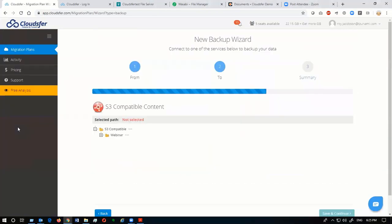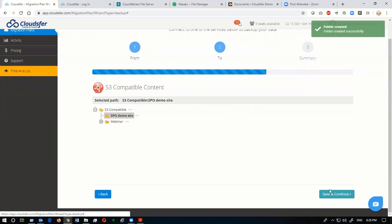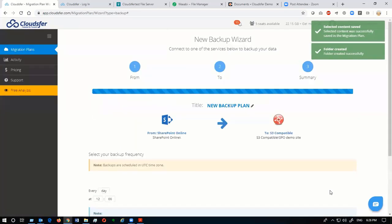And now we're actually connected into a whole different system, a whole different integration. I already have a folder here called webinar. So this is the destination that I want to back up all the data. So let's call it an SPO SharePoint Online demo site. This is going to be the backup destination. I'm going to select it and press save and continue.